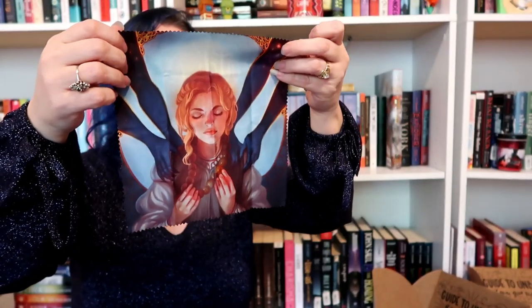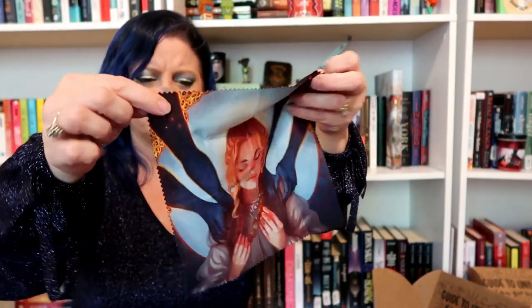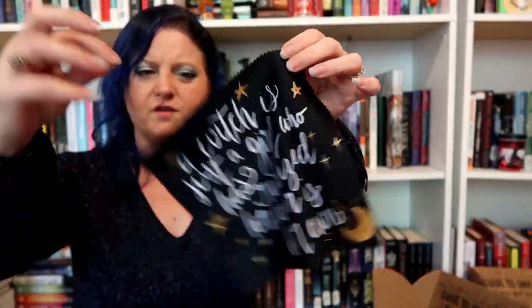Looks like something cloth folded inside. Okay. It's like a little silky handkerchief thing. So on one side is this, and on the other side it says, "A witch is just a girl who has realized her power is her own." Okay. Don't know what this is from either. Oh, it's a double-sided screen cleaning cloth featuring designs inspired by Wicked Saints. The Nadya fan art was created by Nicole Deal, and the quote on the reverse was hand-lettered by Leaf and Lore. Okay. You just keep it folded up and in its little baggie until you need to use it.